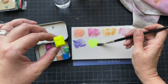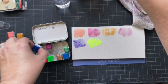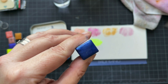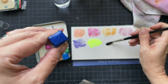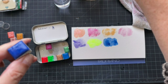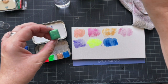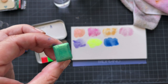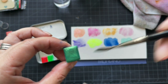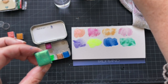Really, really bright, highlighter pen kind of yellow. Grab this one, and this is their own blue. That's a really nice blue. But again, that's like a pearlescent blue. I don't really use pearlescent colors, but they have their place. This wouldn't be a set that I would take out urban sketching.